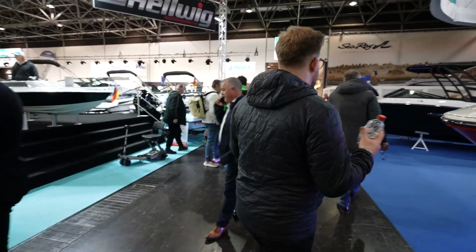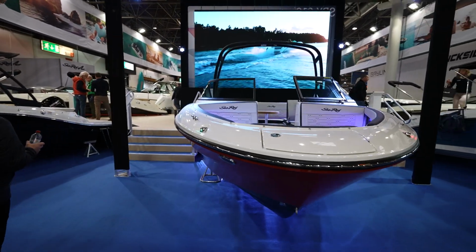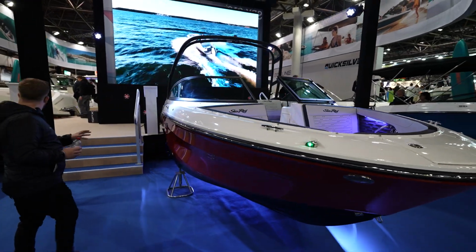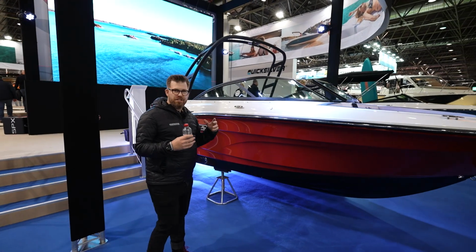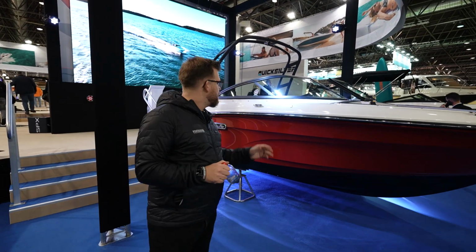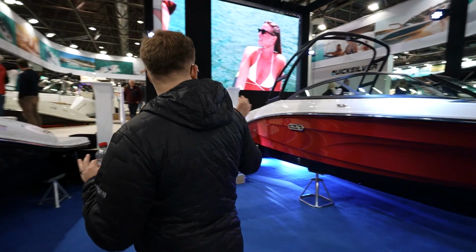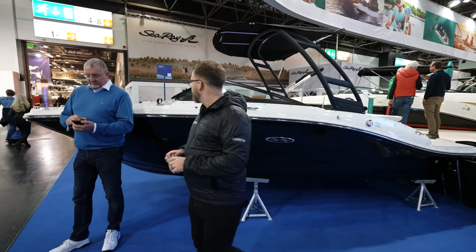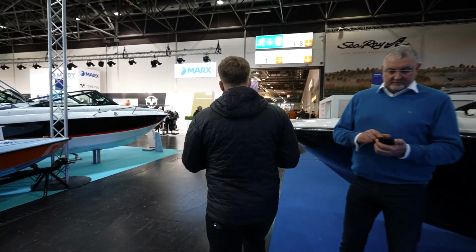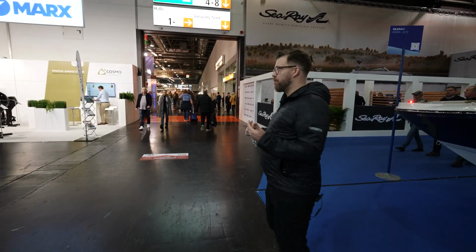This brings us to the all-new Sea Ray, this 210, finished in beautiful red finish with all-new interior. It has a new design language for Sea Ray. You've got a real nice wraparound windscreen. It's a little bit more dynamic and younger looking than their traditional style. Moving on, we will now make our way into Hall 4.